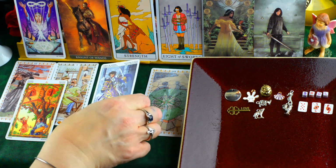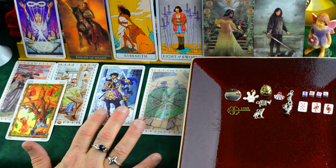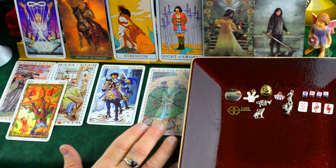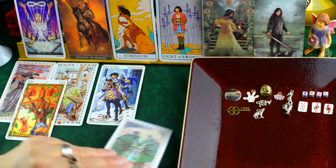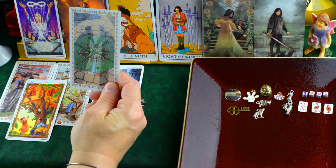Okay, because we had two Knights of Swords here, so that's interesting how you have all these knights kind of coming to the rescue for you and kind of breaking you out of this that you've been in. You guys do have a lot of manifestation ability here. You do have the Magician card and the Empress, which is also good intuition, but it's also good manifestation. You also have the Star card. It's interesting on this particular Star card too, because it's not like most of the Star cards.